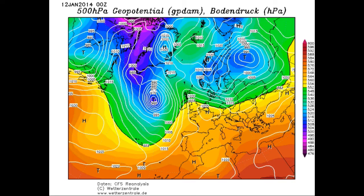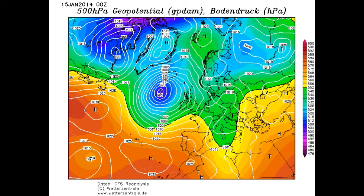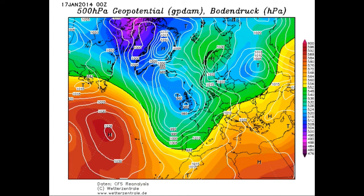But it doesn't last, because as we go through into the 13th, we've got another deep low developing out in the Atlantic, and that brings more copious rainfall and again some wind to the north of Scotland. On the 14th again we keep the rain over the country, and into the 15th another 965 millibar storm bringing more rain and more wind. And that moves in on the 16th again and into the 17th.